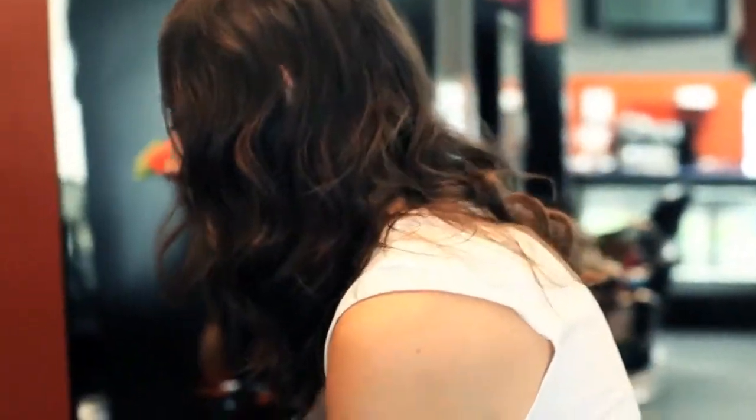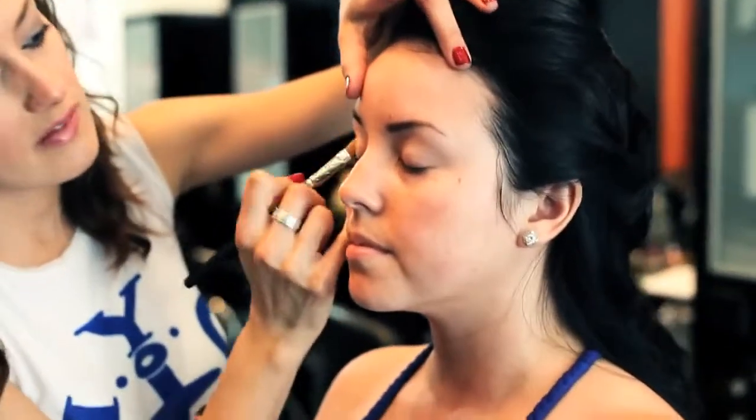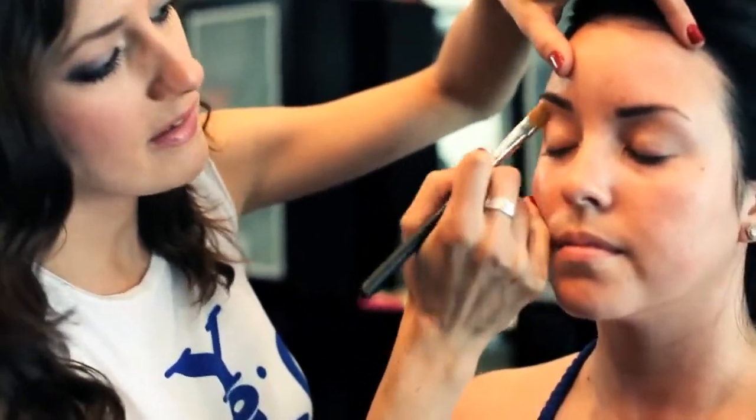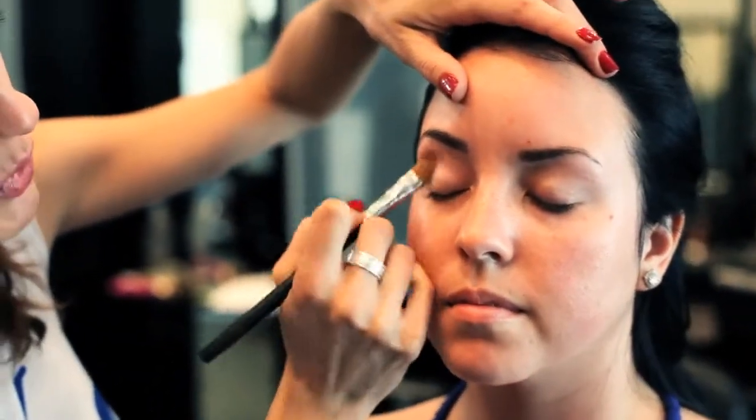The first thing I do with eyes is I use a primer. The eye primer is different than the face primer. Usually it's a little more creamy, has a bit of a color to it. It's like working on a blank canvas. It creates just a natural, neutral base to work on.